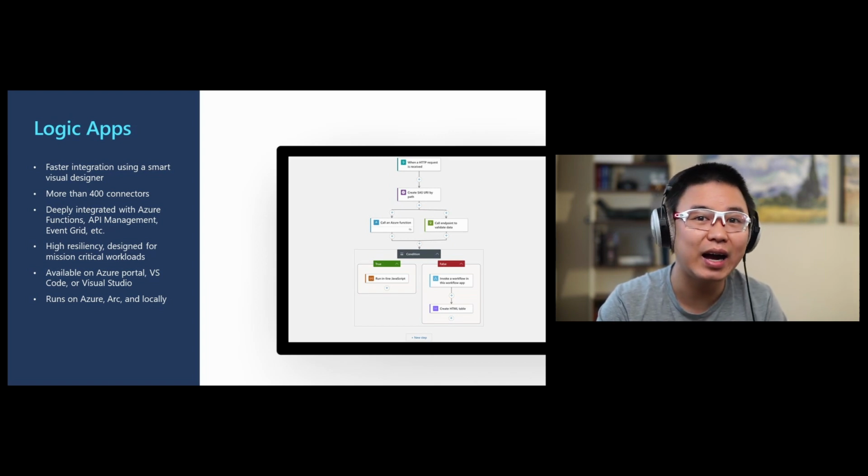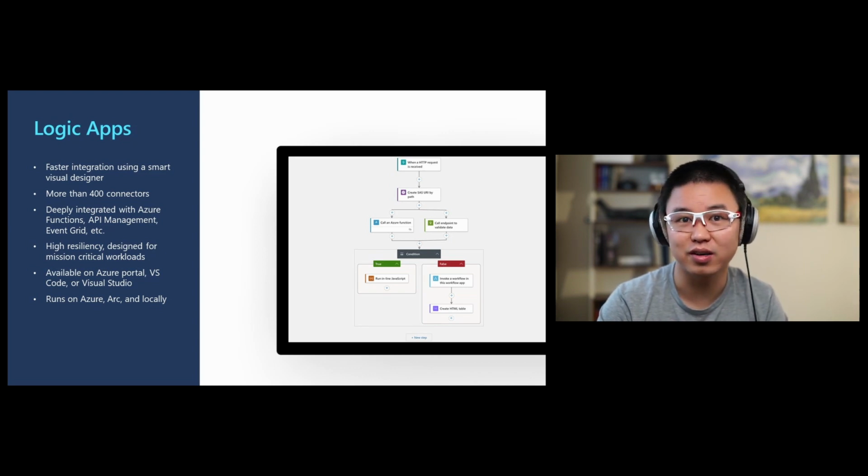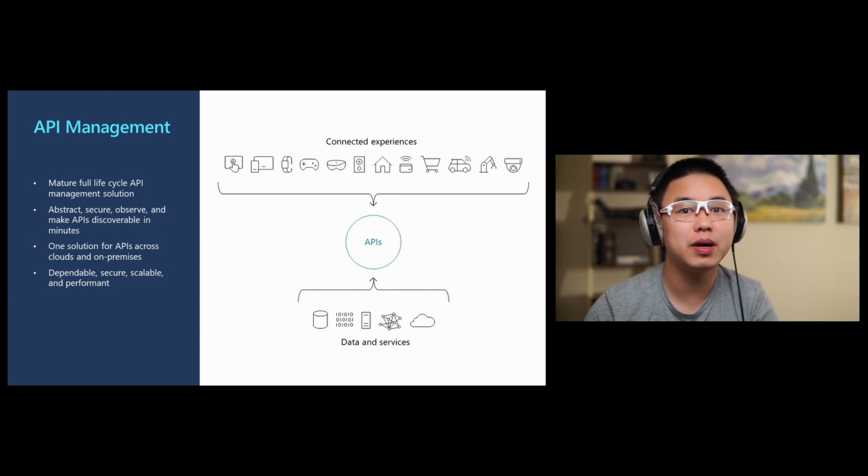The runtime is highly resilient, designed for and trusted by our customers to run mission-critical workloads. You can develop workflows in Azure Portal, on Visual Studio, or on VS Code from Windows, Mac, or Linux. The runtime is also portable, so you can run it locally during development and debugging, on Azure fully managed, or on Azure Arc. And API Management provides mature, full lifecycle management for your APIs.